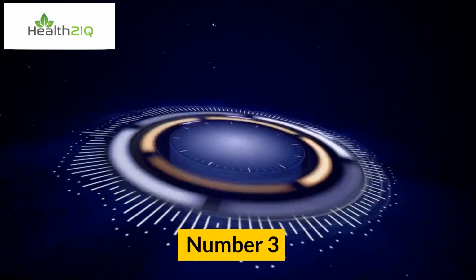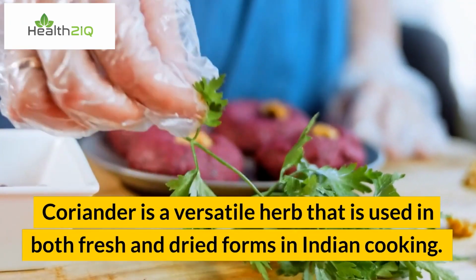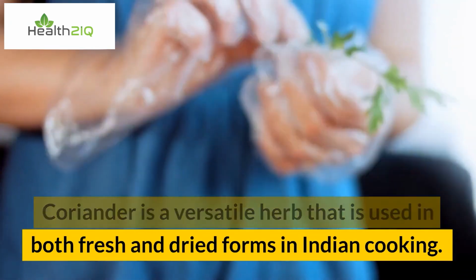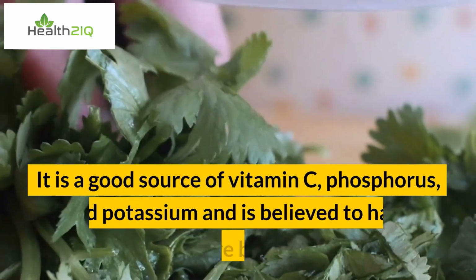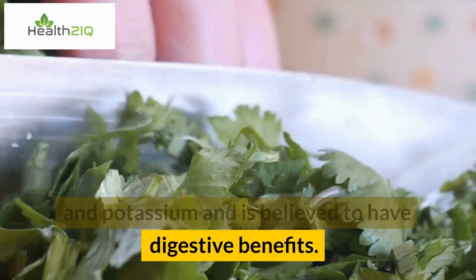Number 3. Coriander is a versatile herb that is used in both fresh and dried forms in Indian cooking. It is a good source of vitamin C, phosphorus, and potassium and is believed to have digestive benefits.